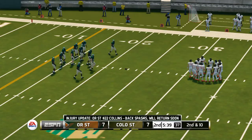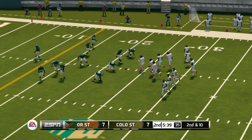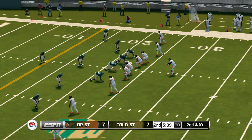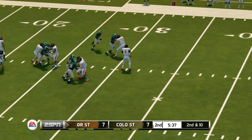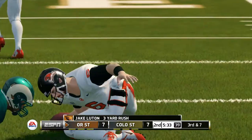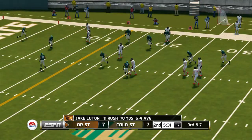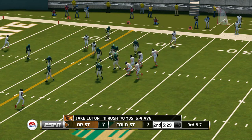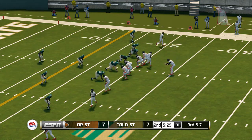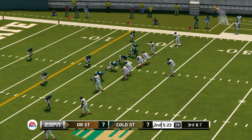And this play is number 8 on the drive. The Beavers had one of their key players go down earlier, but it looks like he might be able to get back in the lineup. The quarterback in the gun with 5 receivers. They'll bring him down at the 19. That makes it third and 7. Defensive coordinator anticipating this 5 wide set, and he comes in with his dime package.